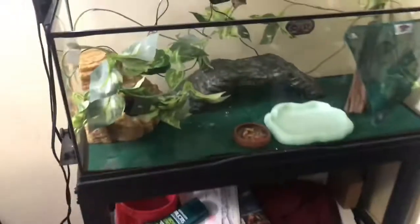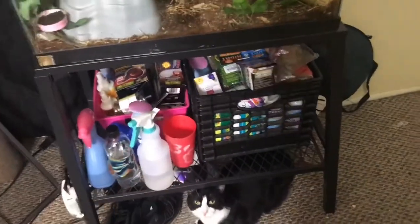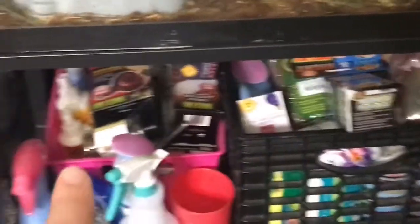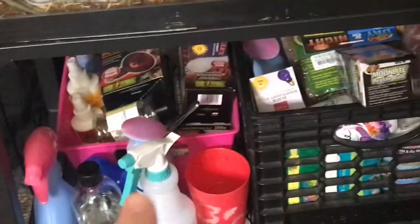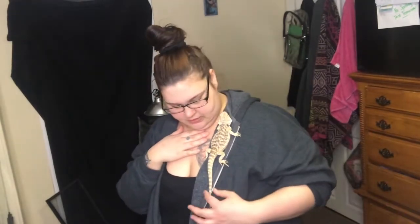Anyways, that is her tank. Down below is just a bunch of bullshit, so don't even look at that. Over here, I have mostly reptile stuff, like my bulbs, my tongs, the water, some Repti safe for their water. So okay, here is my bearded dragon. Her name is Sage. By the way, my snake's name is Lucifer. I'm sorry, I completely brain farted there. His name's Lucifer, her name is Sage. I will get her. Come on.